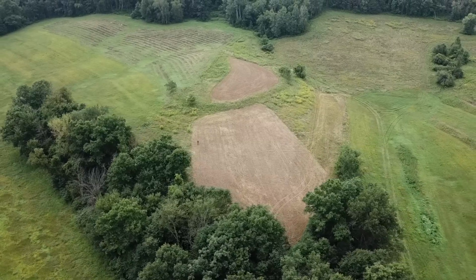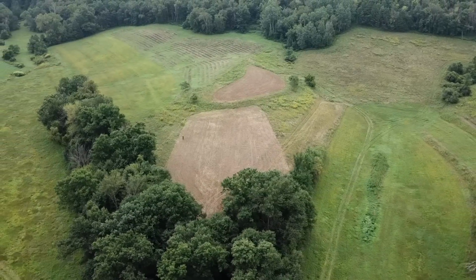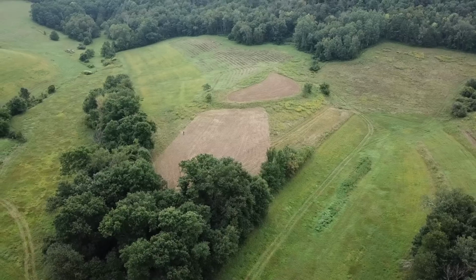Deer property is not that much different. To me, it all starts with food on private land. Now, it also starts with food in bedding areas on public land, but that's a little bit different discussion.